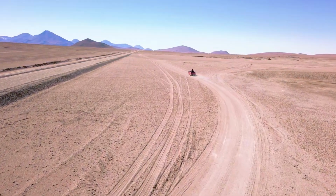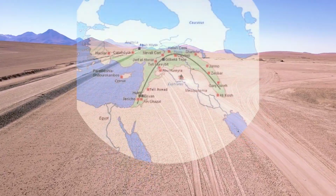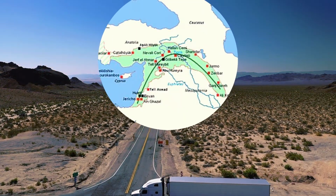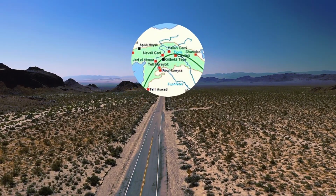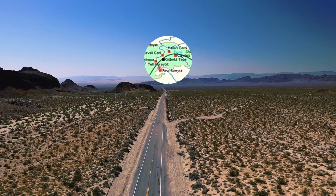Gobekli Tepe, located in southeastern Turkey, has been hailed as the world's oldest known temple complex, revolutionizing understanding of prehistoric societies. Dating back over 11,000 years, this site was constructed by early Neolithic humans during a period when farming and settled life were still in their infancy.